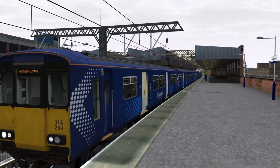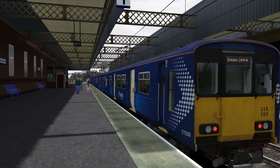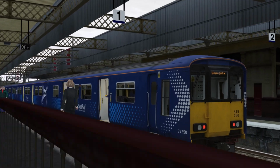Because we're now on the stop marker, we can release the doors, and we're more than fully platformed. We are doing DOO operations today, so it's only us on the train, so we're doing our own door releases and closes.